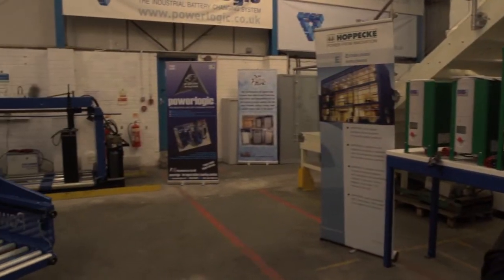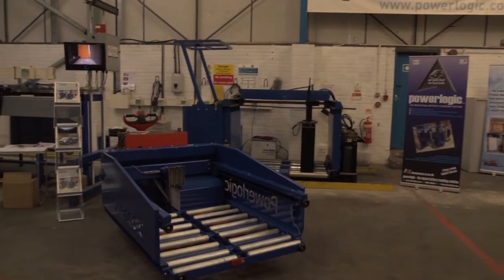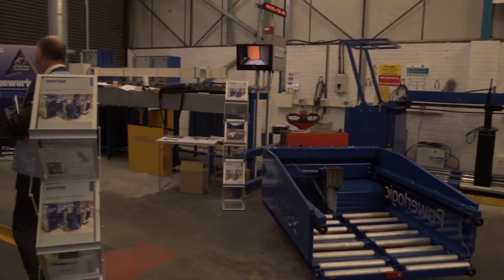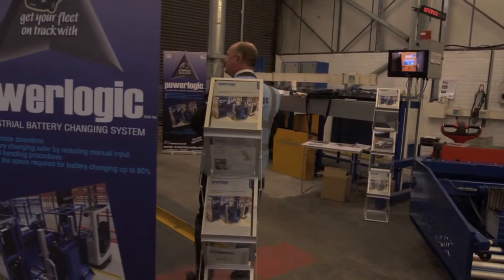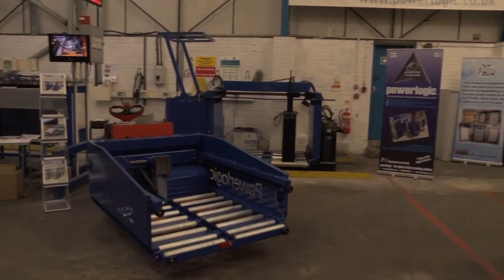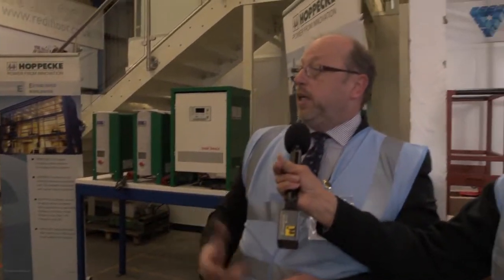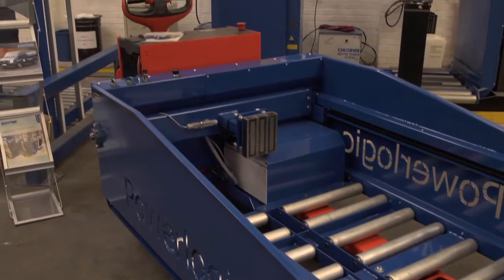Excellent. Welcome to the Power Logic Battery Transfer Suite. As you can see here, what we try to do at the end of the system, when your fork truck has a flat battery, we can provide a means of change in a safe, structured manner. What you can see here, we've got a few pieces of kit out of the range that we provide, from manual pieces of kit right through to battery-powered electrical ride-on pieces of kit. Typically, also what we can provide is making sure that you have a fully charged battery on the system ready for your trucks to keep on going.